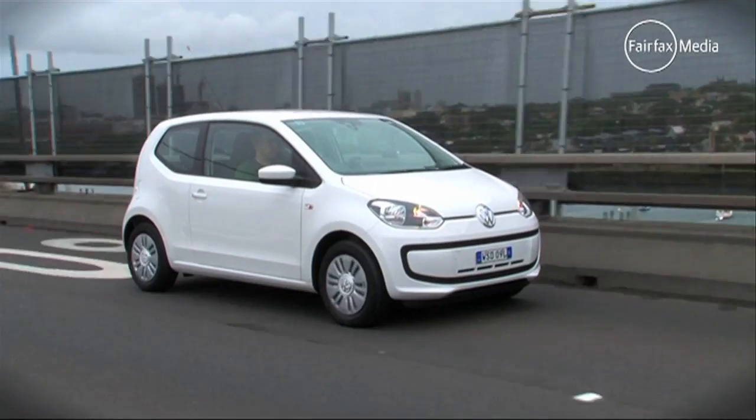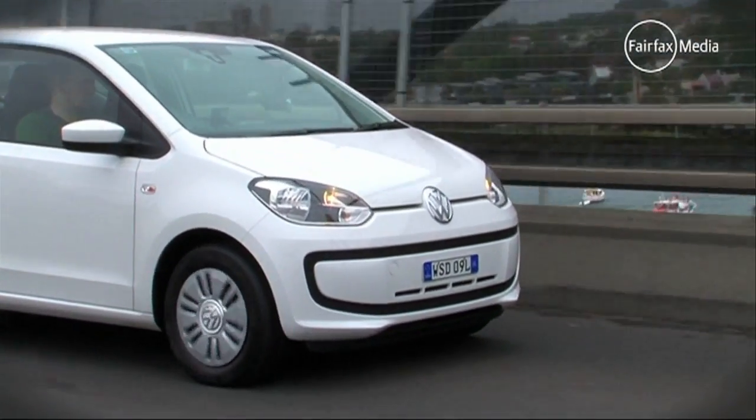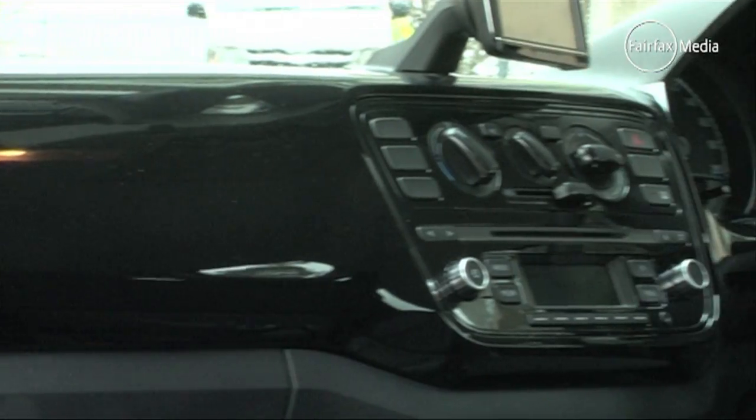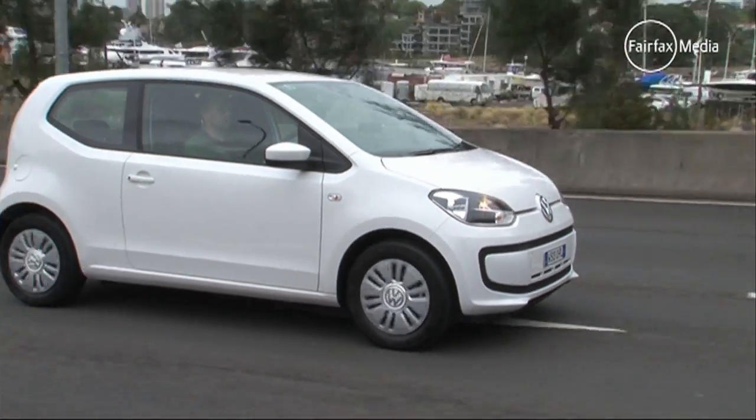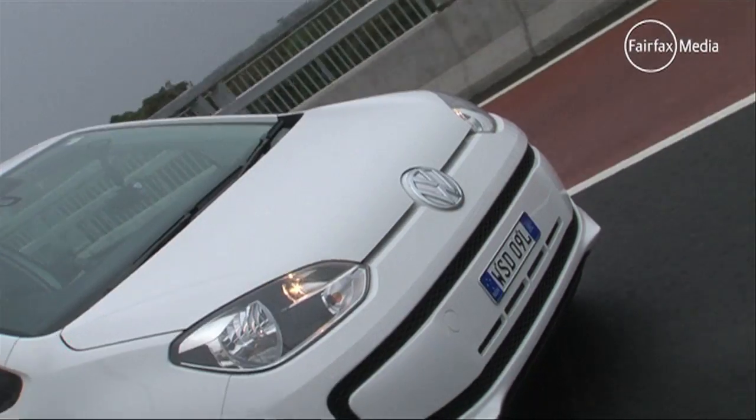It starts at $13,990 plus on-road costs, or $14,990 for the 5-door. There are a few options to choose from, including this clever little dash top pod that has a sat-nav and Bluetooth connection. It costs $500. And considering this car is for the coin-conscious buyer, they'll be happy to learn that Volkswagen's offering for the first time a fixed-price servicing program for the Up. That's a big tick.